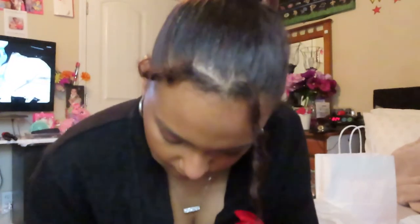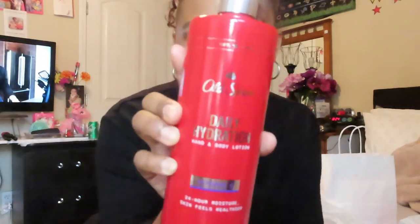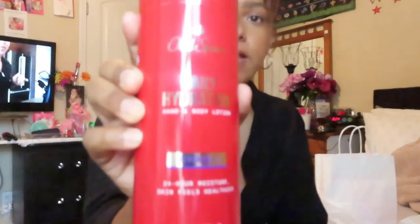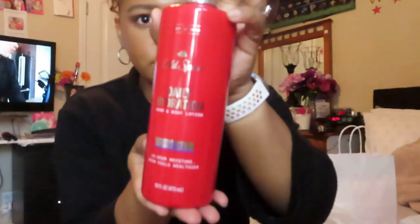And this is all rest. The rest of it's body care. Which is crazy for me because I usually don't buy this much stuff. So I bought John stuff because he doesn't buy stuff for himself. I bought Old Spice Daily Hydration Hand and Body Lotion. He thinks he's not supposed to put lotion on. But baby, yeah, Ash. So I got this one. I think it was like $5.